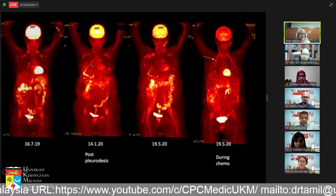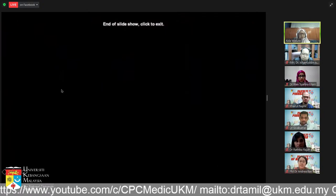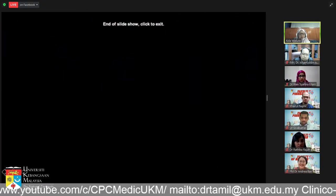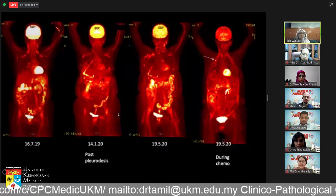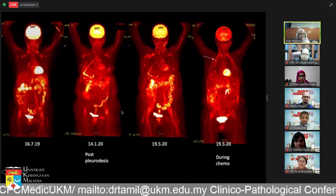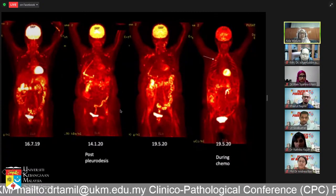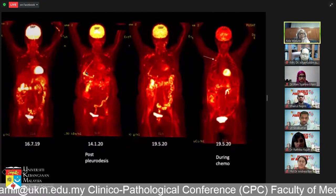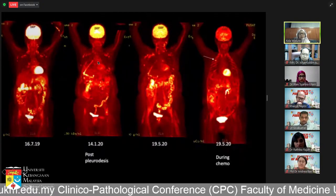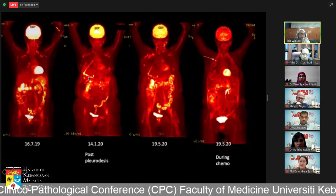Okay, so if you can see these two PET CT images, there is abnormal looking linear hypermetabolic activity, which corresponds to the pleural talc inflammatory reaction around the pleural cavity, at the pleura, where the pleurodesis was performed. So these are just inflammatory hypermetabolic activity rather than malignancy.